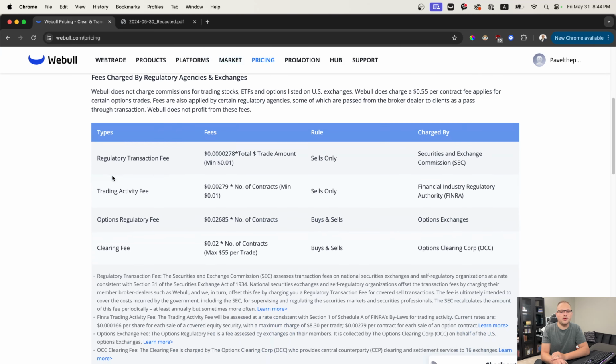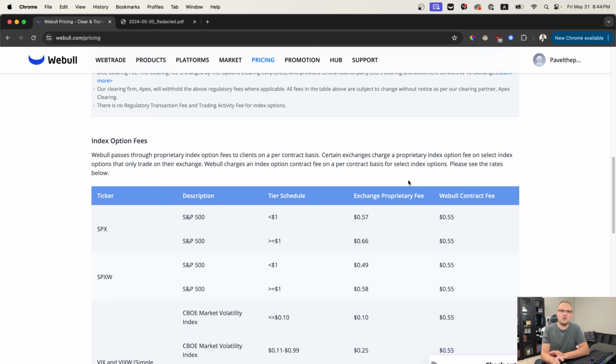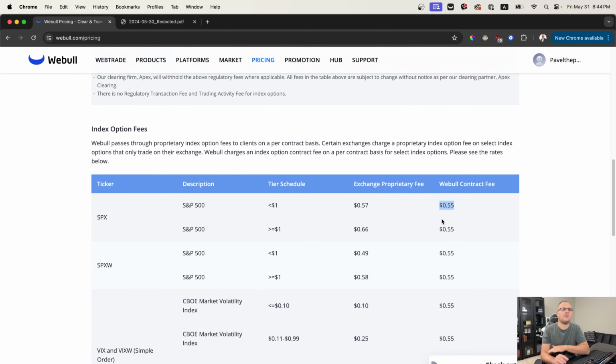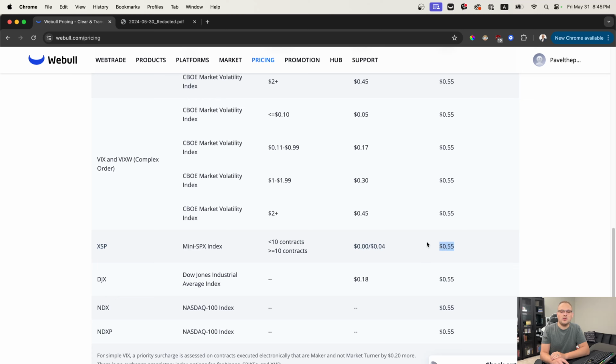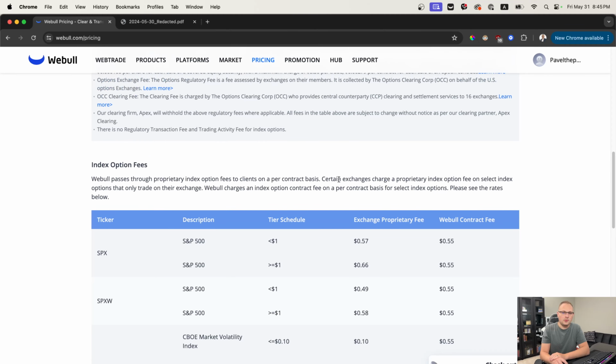Although there's a lot of volume in index options trading, and that's actually where they do have their fee, 55 cents, which is okay. I've had platforms that charge me less, and I've had platforms that charge me more. But it's not commission free for everything, right? A great example here is trading SPX options. You are actually paying a certain amount of fees or commissions for trading those products. So it's good to keep that in mind. For example, XSP is something that I've traded before, and that's actually 55 cents per contract plus additional exchange fees as well. So let's go back to futures.